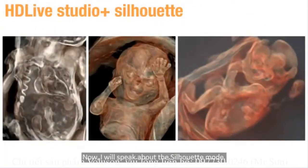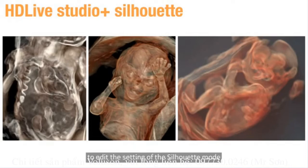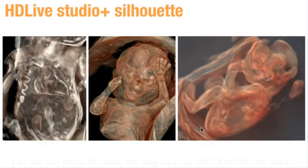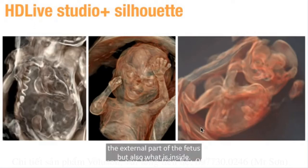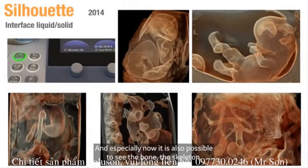Now, I will speak about the silhouette mode. And it's possible now to edit the setting of the silhouette mode, and you can really see many things inside the volume. And I will show you how to obtain it. And this is nice because you can see the external part of the fetus, but also what is inside. And especially now it's also possible to see the bone, the skeleton.